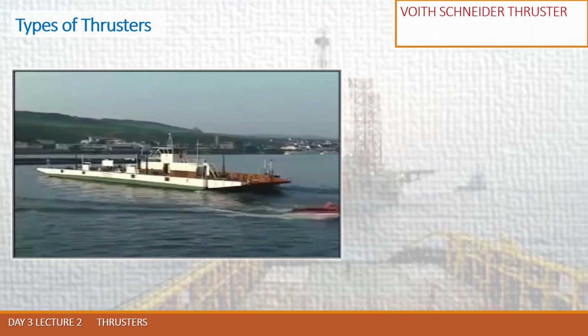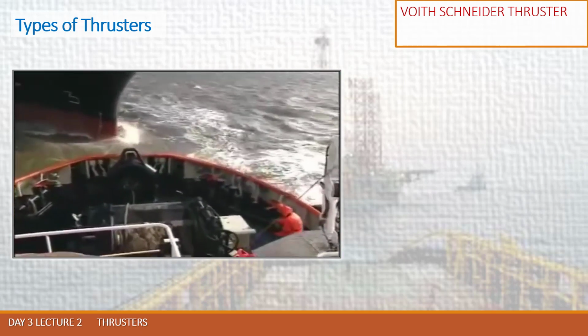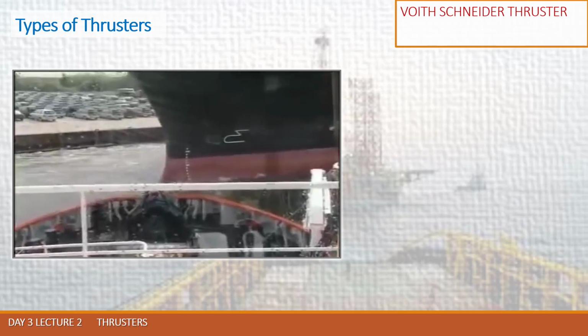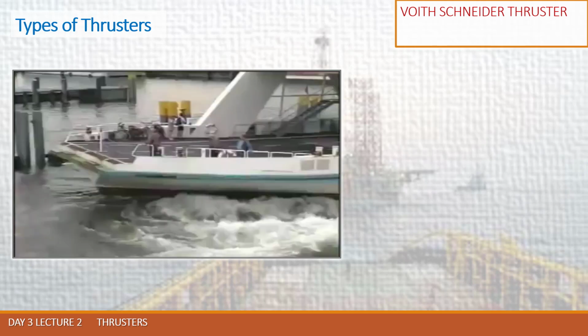The advantages of the VSP are particularly evident in tight spaces, where maneuverability, high thrust and safety are demanded, every day and in every weather. This is where a marine propulsion system scores.